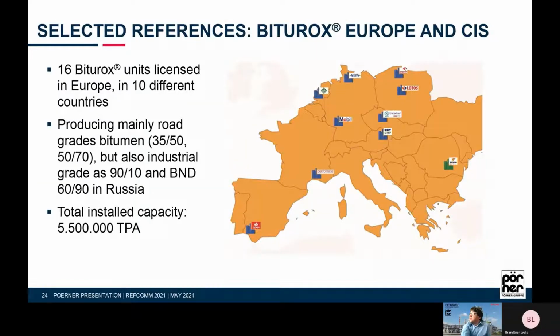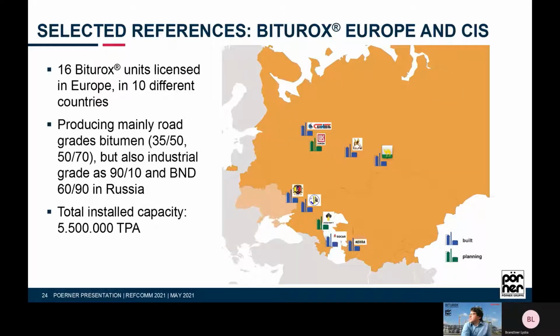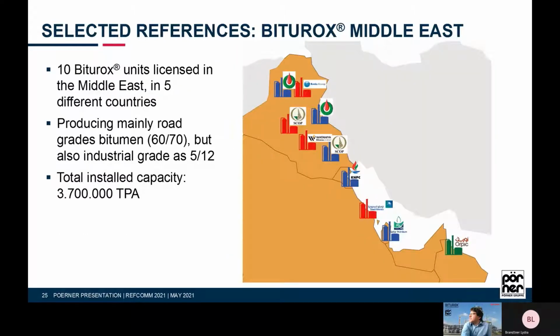Here are some references of Biturox units in Europe and CIS, where you see 16 Biturox units in this region producing road grade bitumen. In any case, approximately 5.5 million tons per year in total. See here in Europe and here in Russia and countries around. Here in the Middle East, we licensed 10 Biturox units up to now in 5 different countries, producing especially 60-70 road grade bitumen, capacity approximately 4 million tons per year.